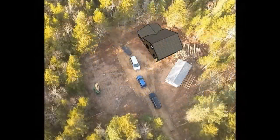In these last two pictures, I drew a quick mock-up of where we're planning on putting the cabin and what it will eventually look like, or, well, what we're hoping it will look like.